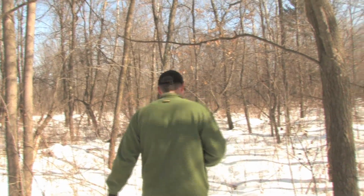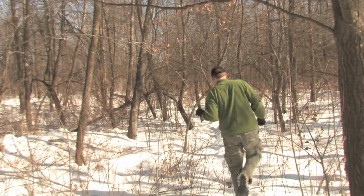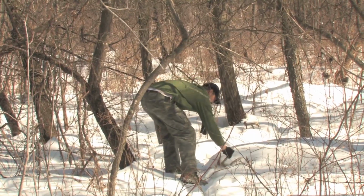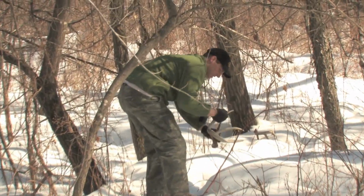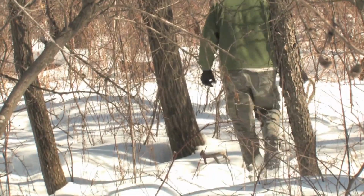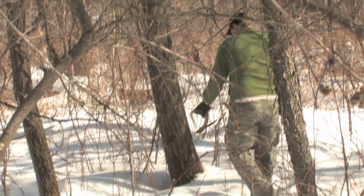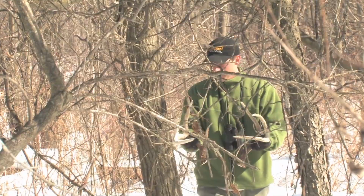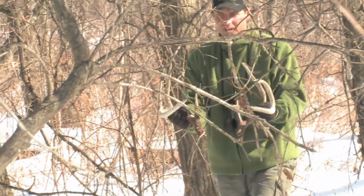Well, it's middle of February, and I just found a big match set. I went and got Gideon and the camera to show you guys. It's like a big set laying side by side. Walk up here and see what we got. Huge side of an 8. Wow, man, look at that. That is a huge 8-pointer.